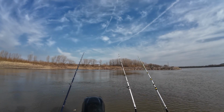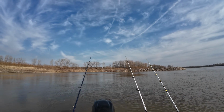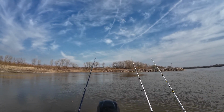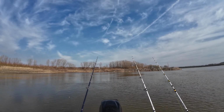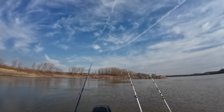We're after a 40-pound plus fish today. Of course, I won't complain if we catch them smaller, but I want to put another 40-pound plus on video.